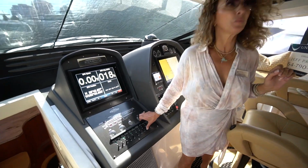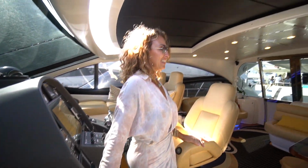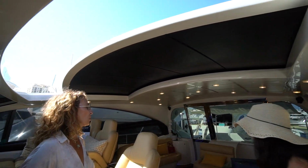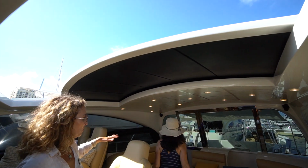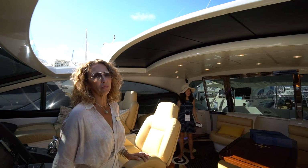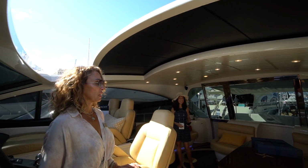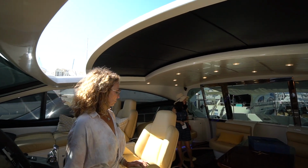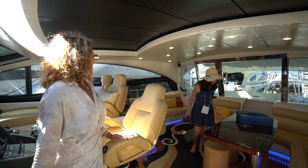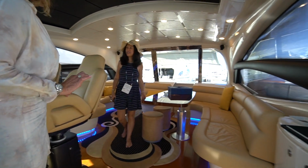So we also have this beautiful sunroof. So, look at that. Whoa. Yeah, isn't it cool? So beautiful. It's a great sunroof. It's so much fun. This aft deck with the salon seating is just conducive to fun. So when the weather is cool, you open up your sunshade. And we can step below to check it out. I love the bridge area. It's so pretty.